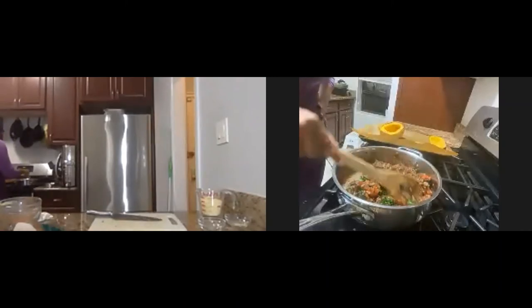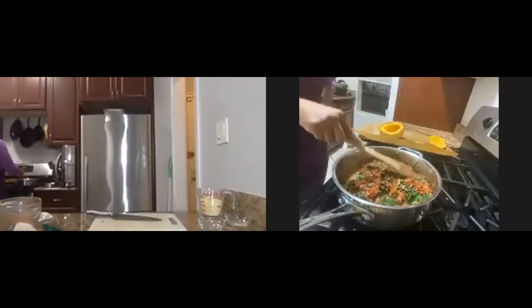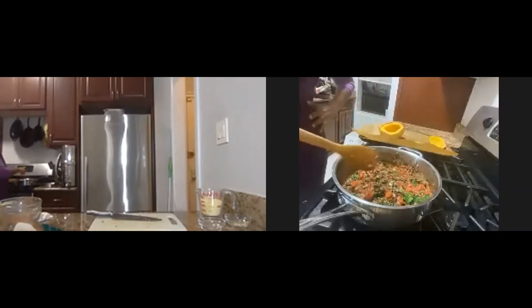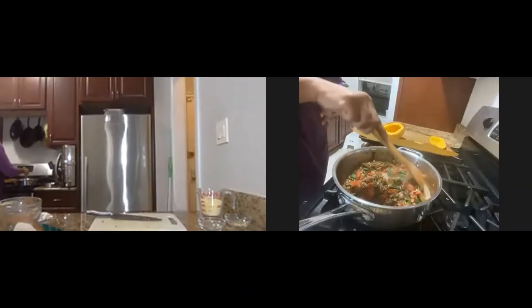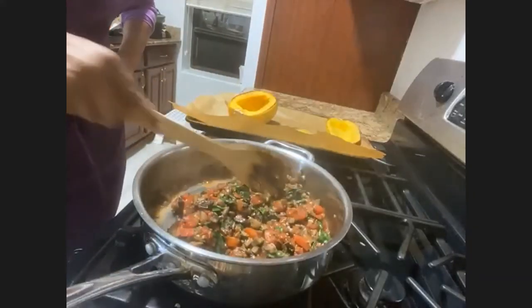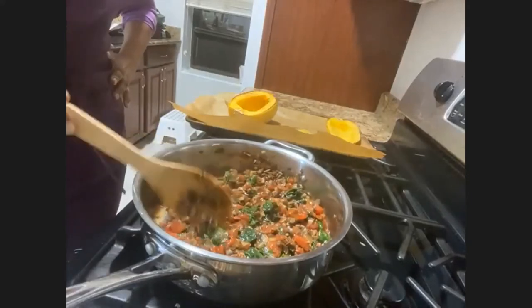Which camera's on? There are two, so I'm going to make it easier for everybody and remove the spotlight on the one where there is no Fiona. So here you are. We're looking at her pan now.